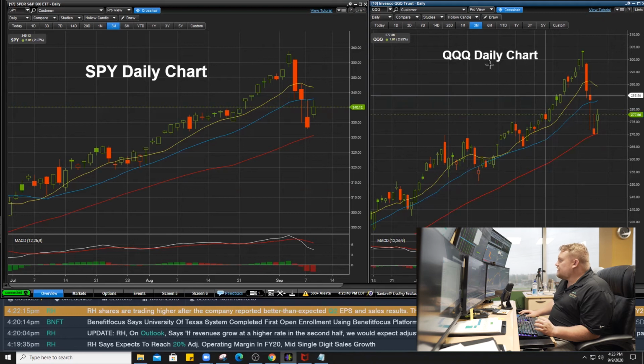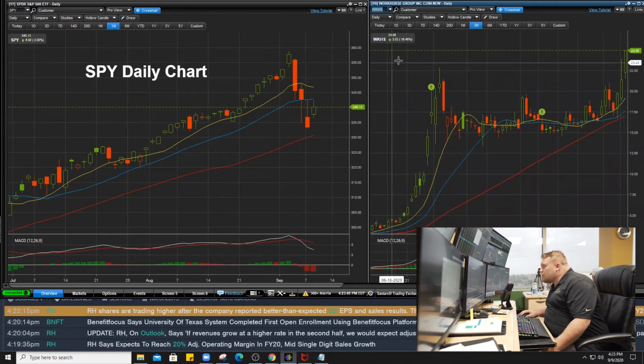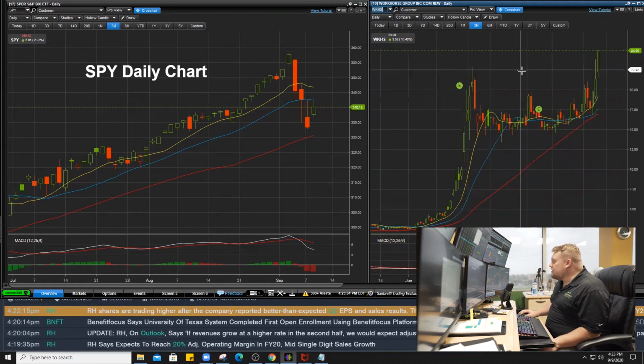So really important, and that's Qs, that's SPY, and then take a look at Workhorse. We had a Paycheck trade today. We locked in on Workhorse. Workhorse is soaring here, up about 17% here in after-market hours, still continuing to climb.